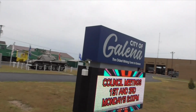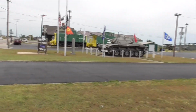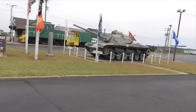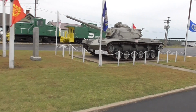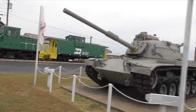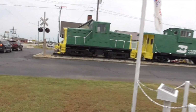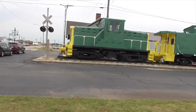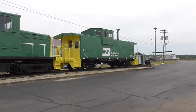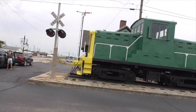City of Galena, the oldest mining town in Kansas. It's our beautiful fire station. It's called Veterans Park right here. It's a gorgeous M60. Served America from 1960 to 1991. Look at this beautiful M60 tank. We got these rail cars out here and all sorts of other beautiful little things. We got the caboose back here, or the Burlington Northern. And this is the engine on display.